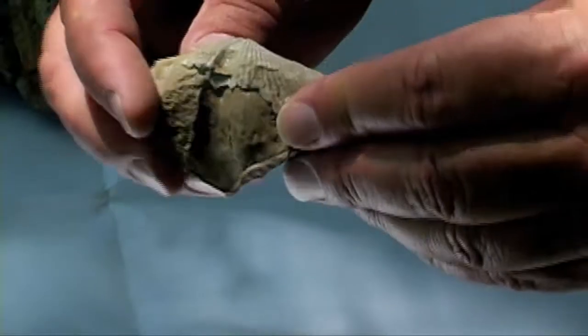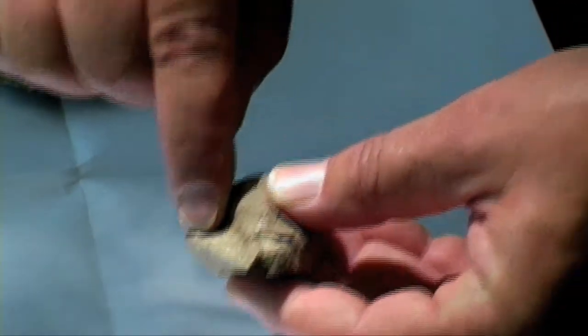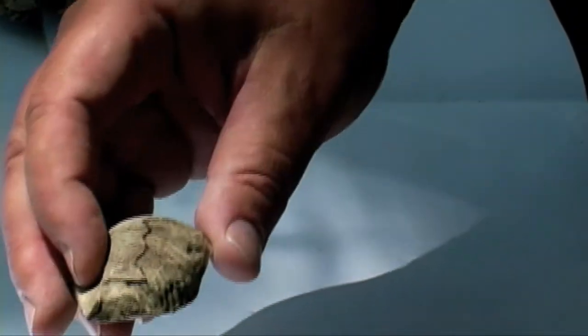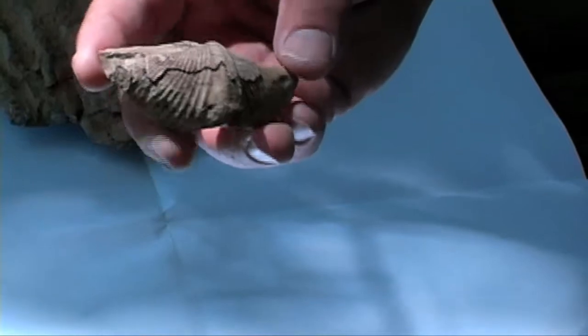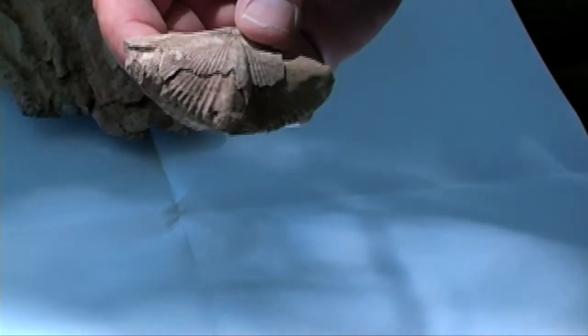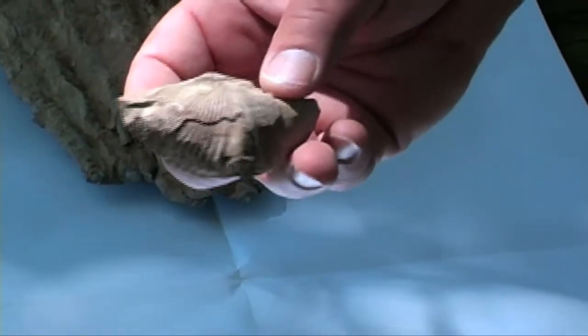For instance, right here we have a spirifer from the Devonian period. When we find these types of spirifers, we know we're in the Middle Devonian. They of course change through time, so this is a good index fossil for us when we find it in southern Illinois in the Devonian limestones, because this animal lived in the ancient seaway.